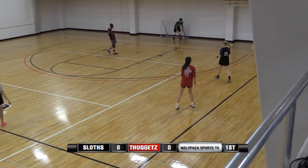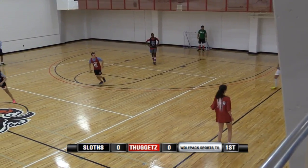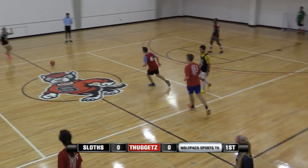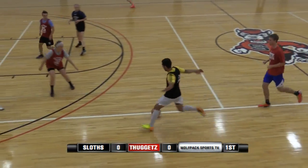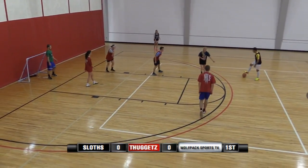The Thuggetz now down into the corner. Lightly defended. It's a dangerous corner down there. Stolen back away and taken by the Sloths. They're stalled momentarily, now back up across halfway. Resetting again, the Sloths. Now they bring it up with room. Fakes the shot, now comes in, another great save made by the keeper.